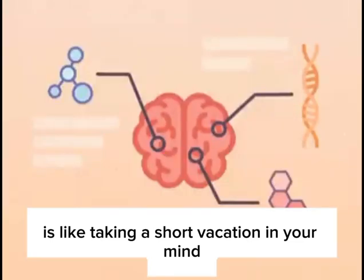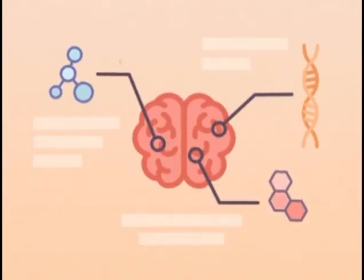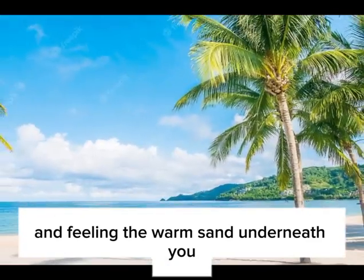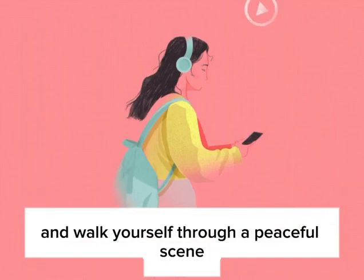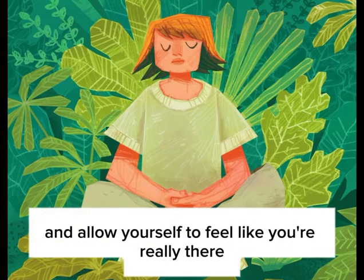Number 1, guided imagery. Guided imagery is like taking a short vacation in your mind. It can involve imagining yourself being in your happy place. Maybe picturing yourself sitting on a beach, listening to the waves, smelling the ocean, and feeling the warm sand underneath you. You can practice guided imagery on your own. Simply close your eyes for a minute and walk yourself through a peaceful scene. Think about all the sensory experiences you engage in, and allow yourself to feel like you're really there.